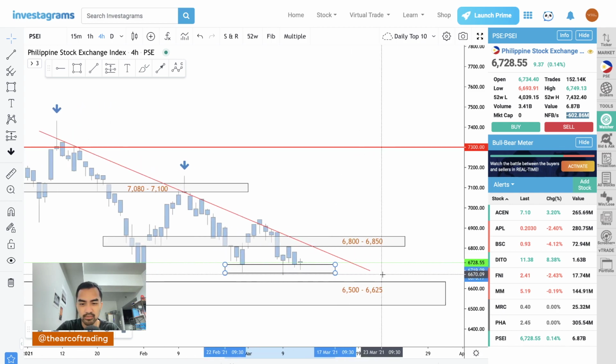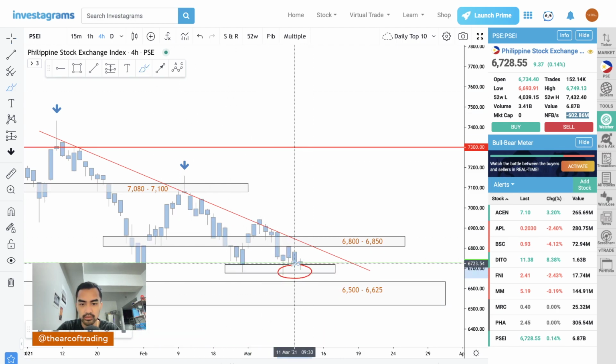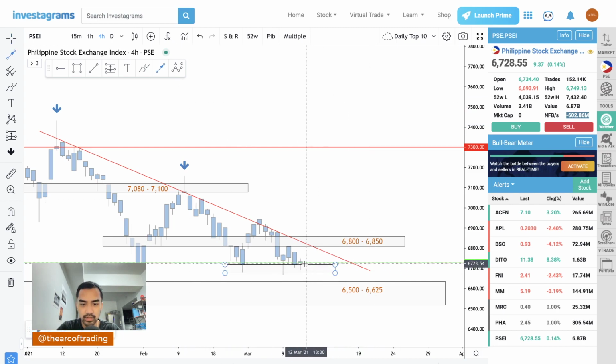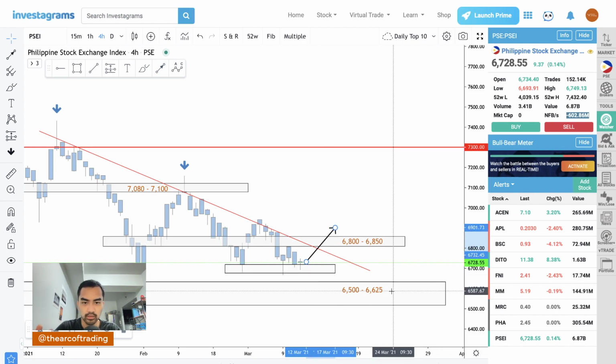So overall, it stopped bleeding there. It retested it twice already, creating this level of support right here with this second test or even third time. It's trying to build a support level right here, and it doesn't want to go down even further to our 6600 level just yet. So right now we have this level of support where it could potentially retest it again and see a breakout sometime soon if things go accordingly, and if external news factors don't hinder our index from moving up.